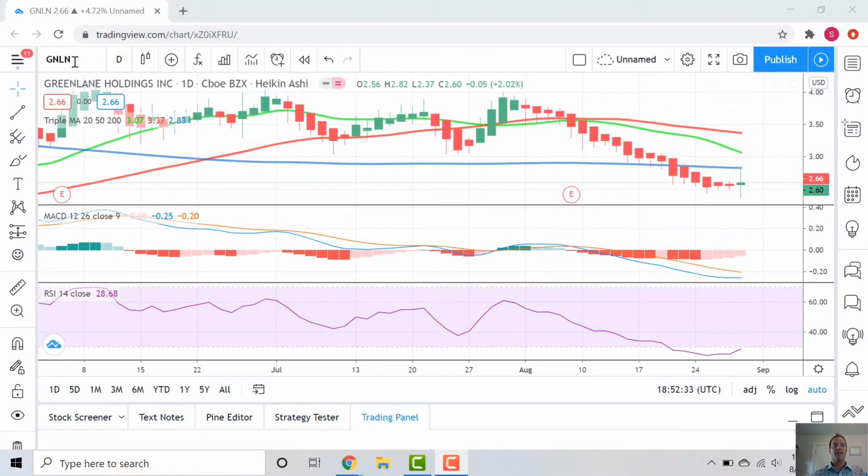This week we're here for another technical analysis of an interesting company, Greenlane Holdings, which recently listed on the NASDAQ, so a ton of liquidity. Let's look at the pricing chart and see what effect that has had on them. So you can see GNLN, which is traded on the NASDAQ here in the United States.